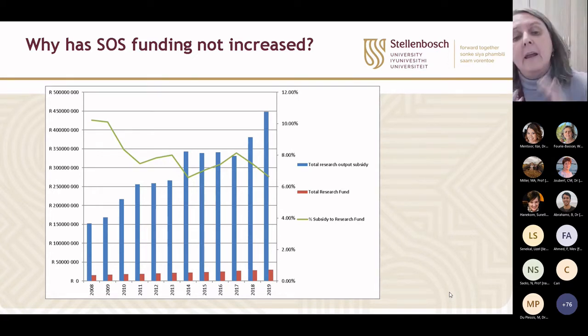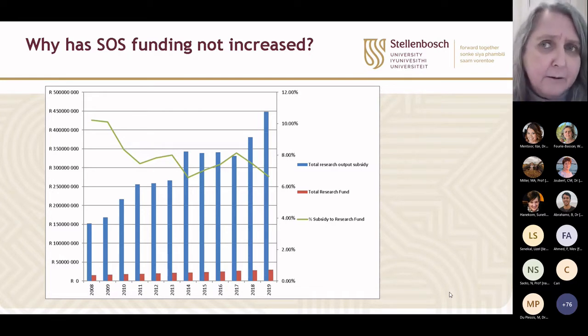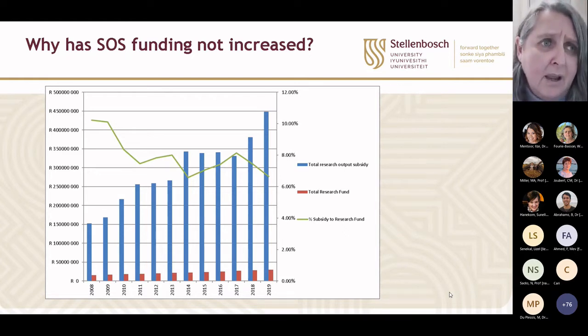But then, if you look at the income that the university gets from subsidy outputs, it keeps on going up each year and far outgrows the inflation rate. So the funding that comes back to the committees is in real terms decreasing. As you would have seen in Subcommittee A, 70% of the 2021 budget was allocated to SAS funds, and that is not decreasing.